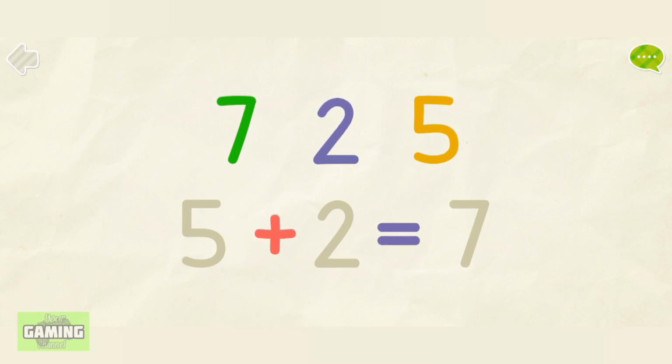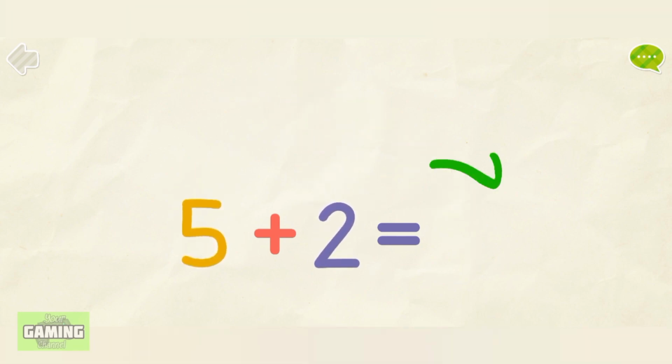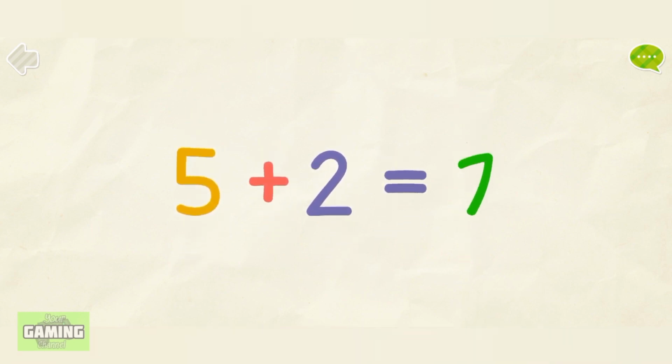Put the numbers into their places. 5. 2. 7. 5 plus 2 equals 7.